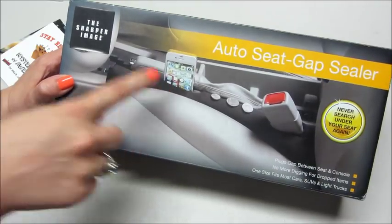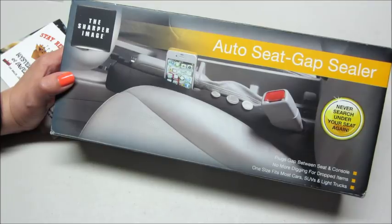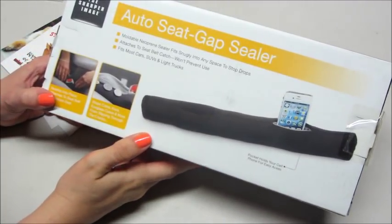And plus I put my phone there. Oh my gosh, that is handy. Never search under your seat again. Plugs the gap between seat and console. No more digging for dropped items. One size fits most cars, SUVs, and light trucks. Yes. So excited. Let's open it.